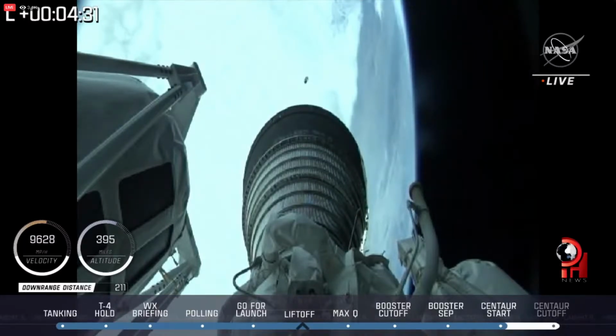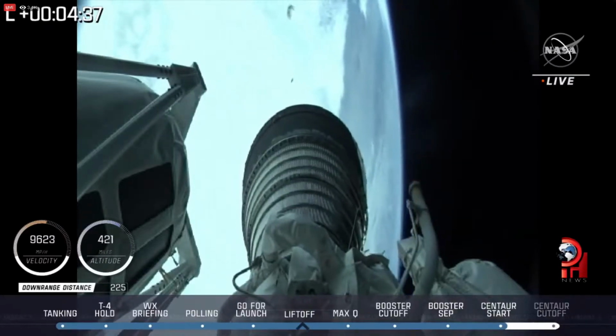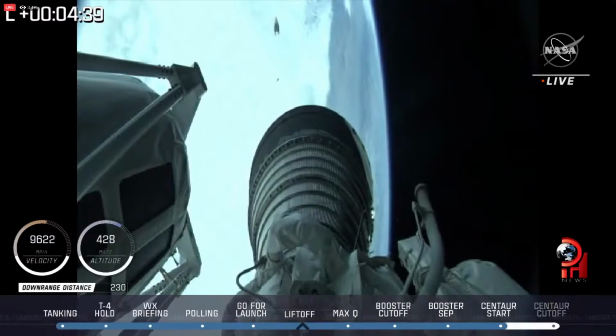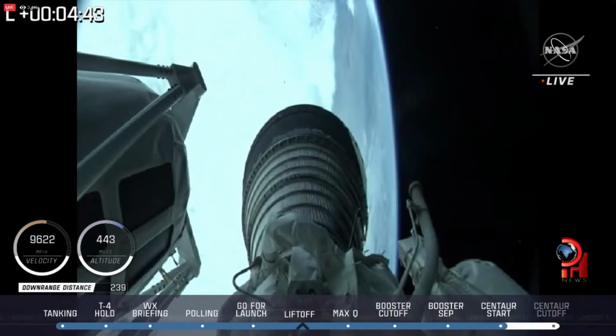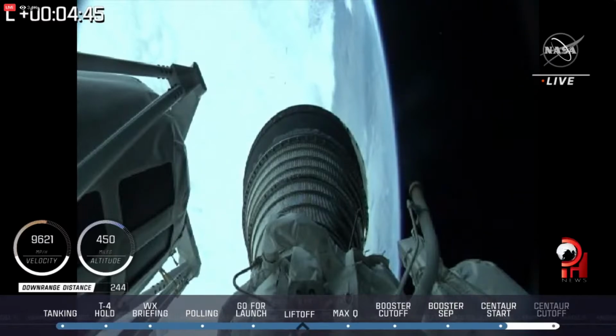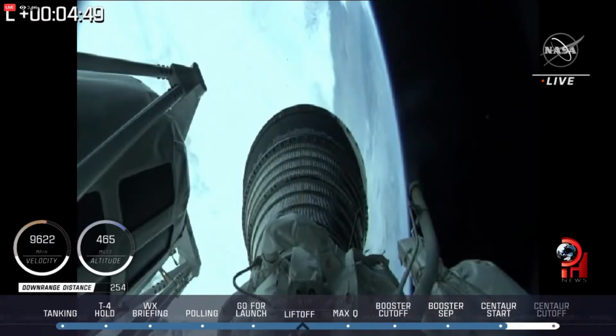Good indication of payload fairing jettison. And you should see the payload fairings. Sometimes they come around the side. There you see one. RL-10 performance continues to look good in the early part of this first burn. Now passing 4 minutes, 47 seconds into flight.